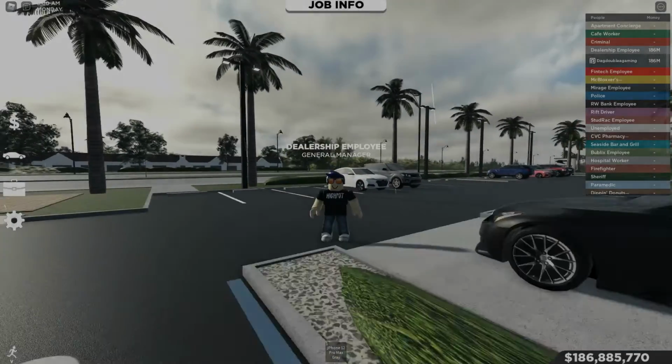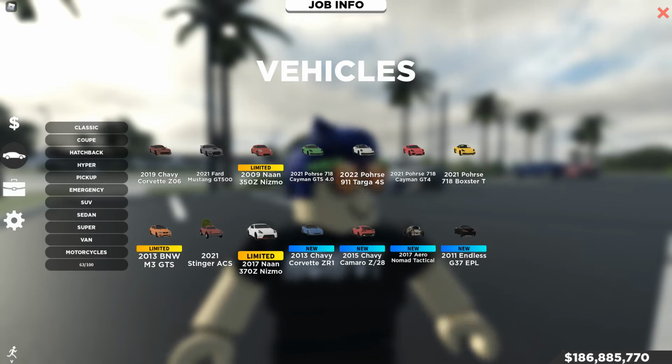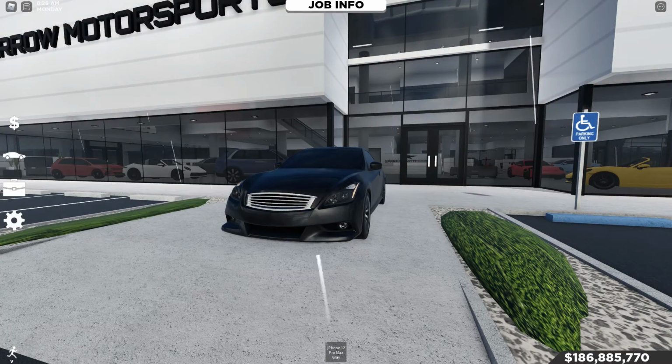Hey yo, what's going on guys, we're here and today we're going to be looking at the 2011 Infiniti G37 EPL inside of Southwest Florida. That is a very hard name to say. It looks very nice, but we're going to be getting into this video and everything about it in a second.